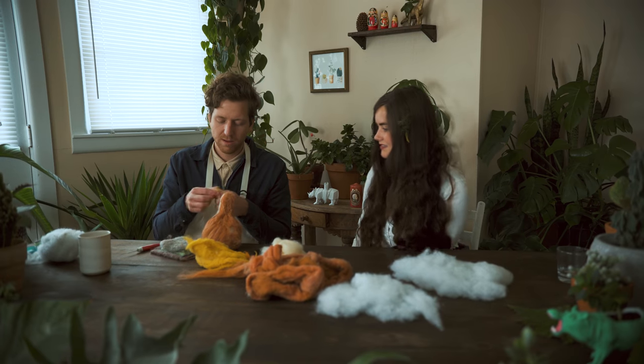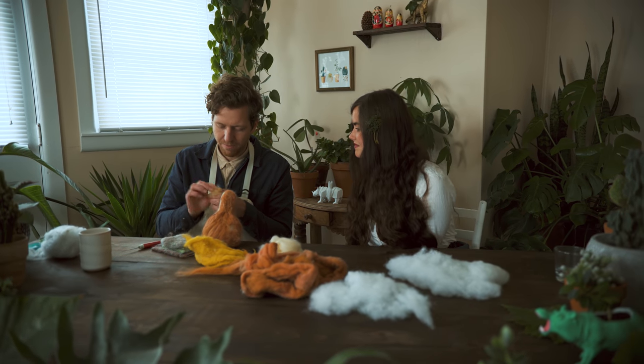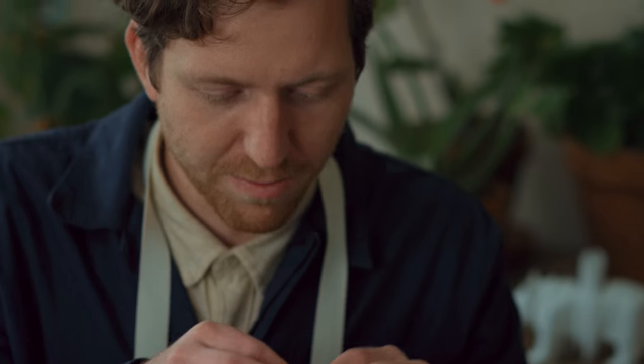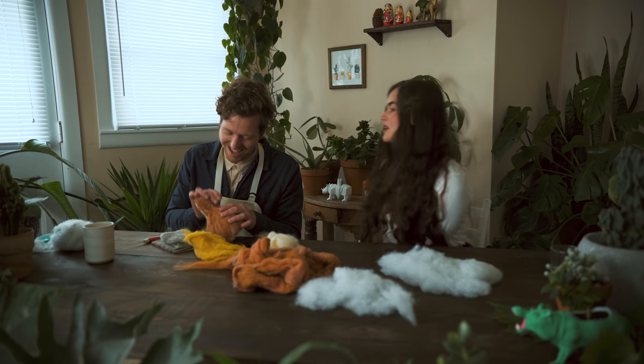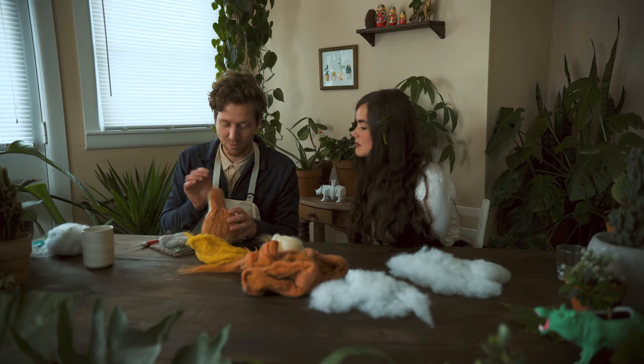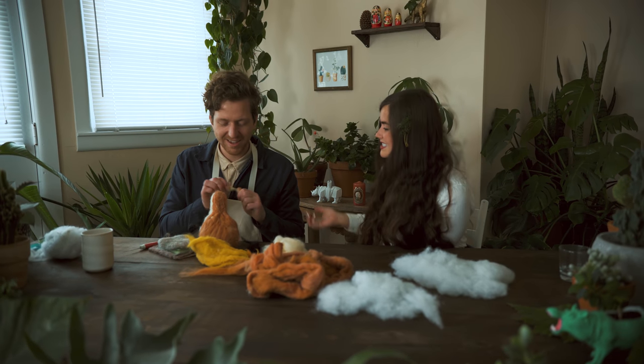Whoa, love it. So really it's not all that different from painting. I'm just constantly blending colors. Like a Bob Ross sort of show, just needle felting. But no, that would be so relaxing. You should start that. I'm sure everyone would be obsessed. That's what this is.